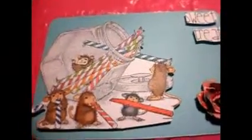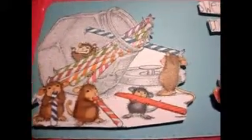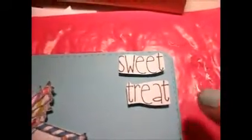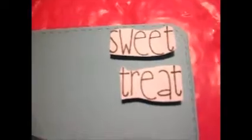It's very simple. I just colored with my Copics, and I used a little rose, a little floret there. And this is from this sentiment. I can't remember. Oh, Anya Treats. Yes, Anya Treats. And I got that from Not Too Shabby Shop. And it's a sweet treat. Of course, the sentiment says something else, but I cut that sentiment up.